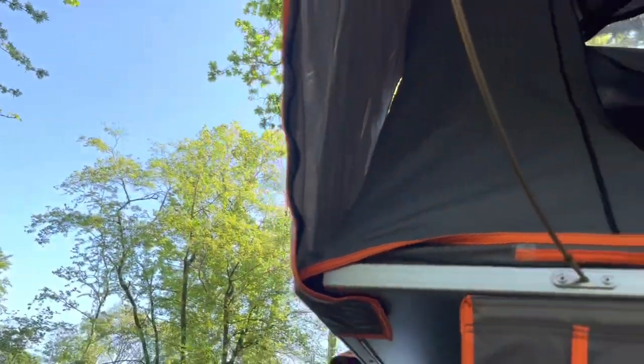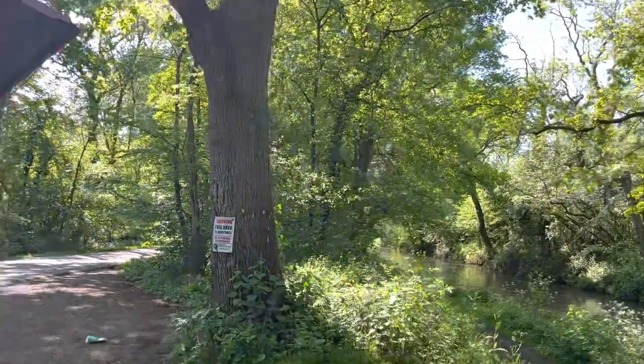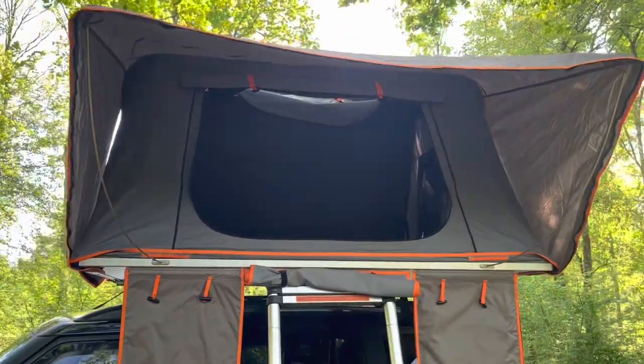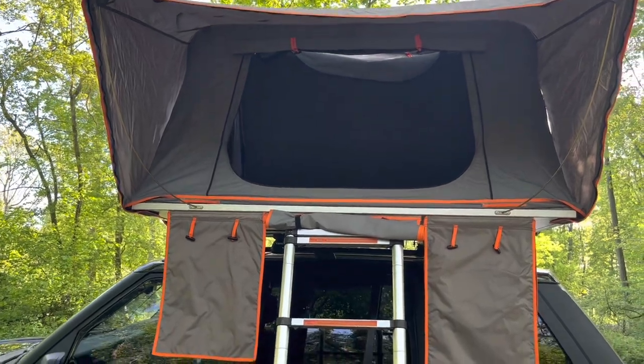It zips in there and the awning comes right out. It's really big, quite a big awning actually. You can get a nice table and chairs underneath it. Actually, if you go onto my Instagram, you'll be able to see a picture of the awning deployed.